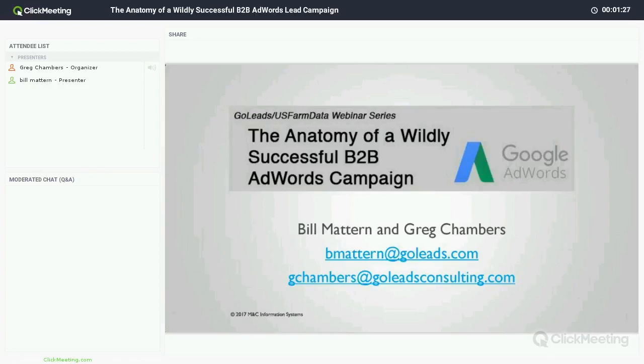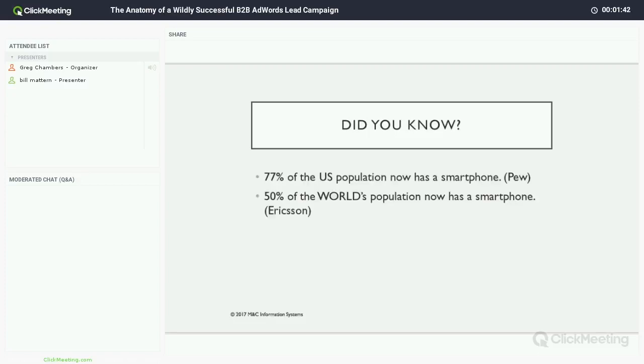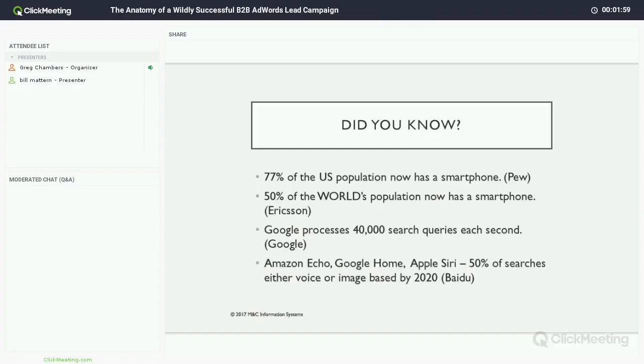Let's start at the beginning. If you're in the right place, let's talk about some big trends, some things that are going on in the world. Did you know that right now, 77% of the world's population has a smartphone? But probably more importantly, about half the world is using smartphones, so it's moving beyond being mobile. And Google processes 40,000 search queries per second.